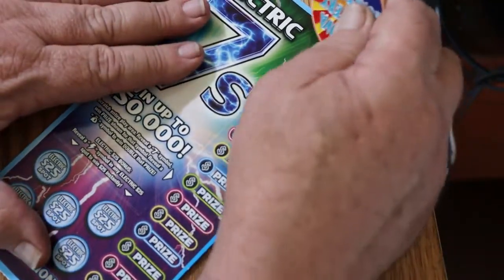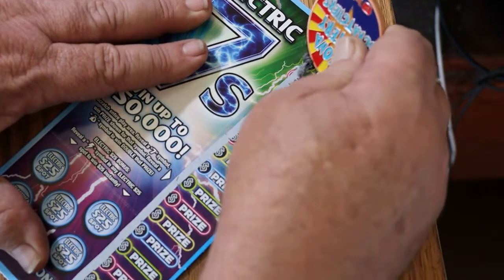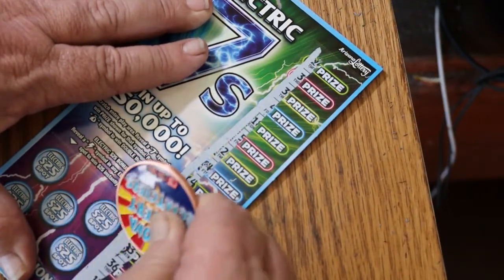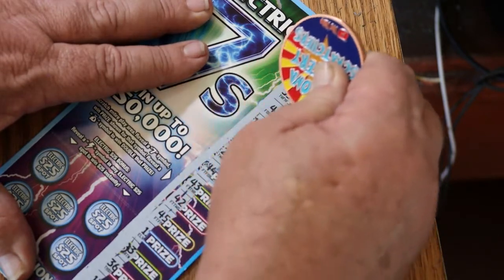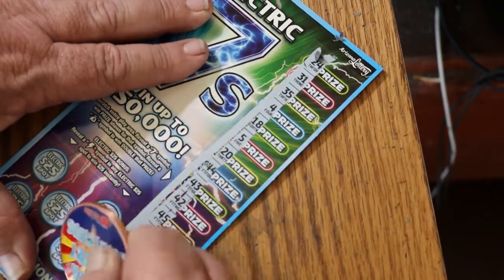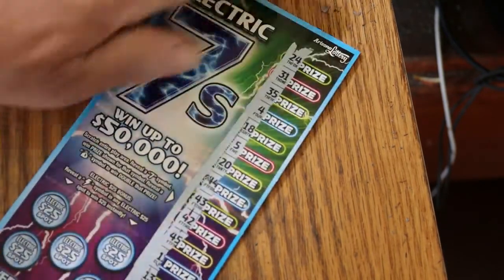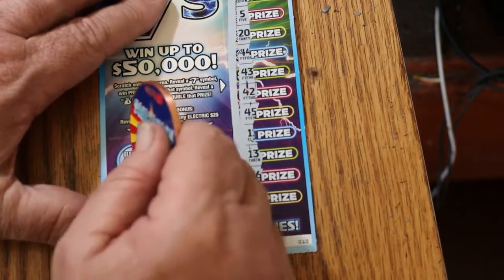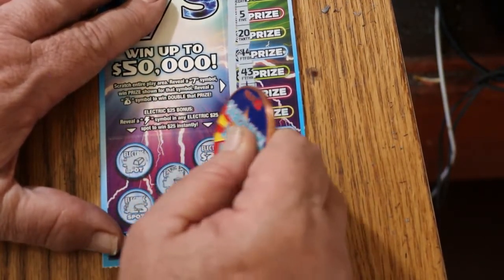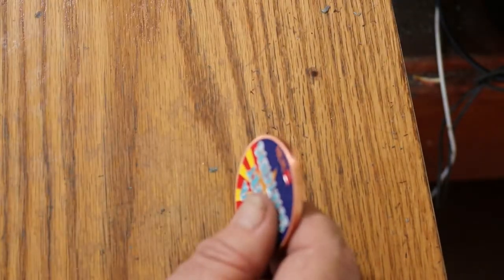Okay, ticket number 10. We have a back-to-back. Can we get a back-to-back-to-back going? Well, we're not getting it on that one. No 7's there. Let's see if we can get it through the bonus. Nope. Nope. No. No. And no. So no back to back to back.